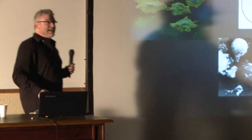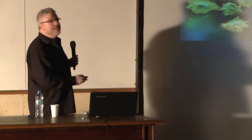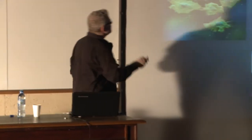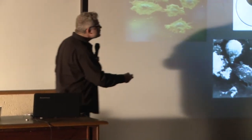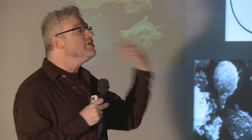So the fourth and last challenge we faced was trying to dissect the yin-yang of dendritic cells. I told you at the very beginning of my talk that dendritic cells can be amplifiers or silencers of the immune response, and this is what we call the yin-yang. So the same cells can amplify and switch on, but in some cases they can also switch off the immune response. So what are the molecular mechanisms that underlie these findings?